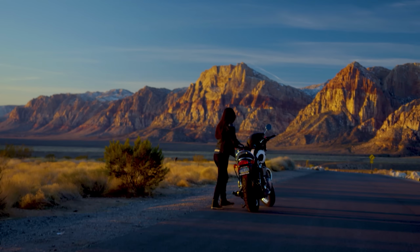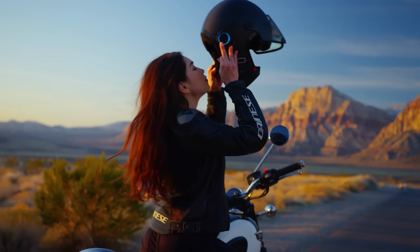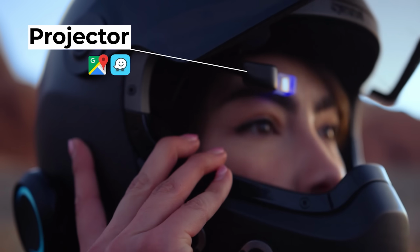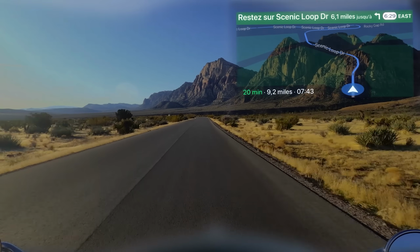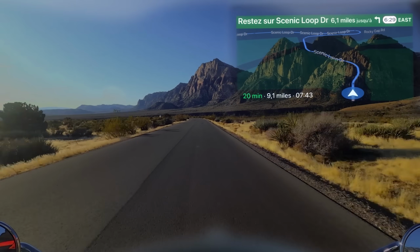EyeRide HUD. Created by former Airbus and BMW engineers, the EyeRide HUD for helmet is a tiny high-tech projector equipped with voice commands to keep you informed about important things on the go without taking your eyes off the road.